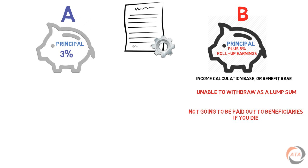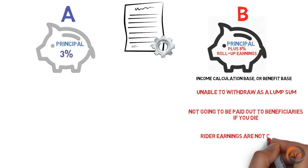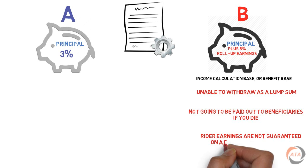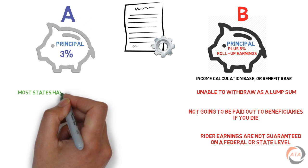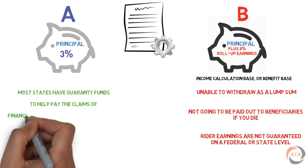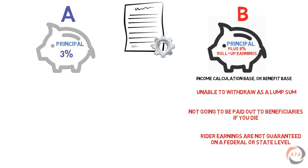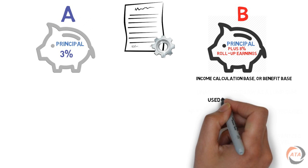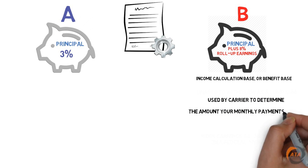And maybe most importantly, understand that riders are a type of annuity guarantee. Be absolutely certain your annuity issuer has the ability to pay, because you are not guaranteed anything on a federal or state level with regards to earnings from riders, unlike some of your principal, which is guaranteed to a certain extent. The insurance carrier will use account B as the income calculation base to determine the amount your monthly payments will be.